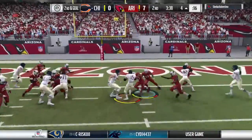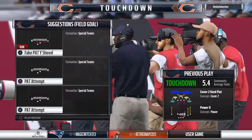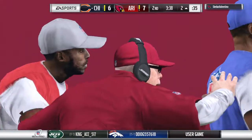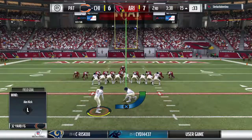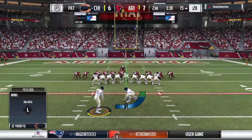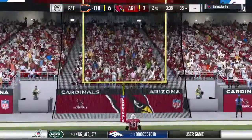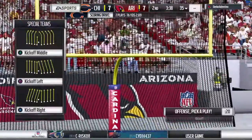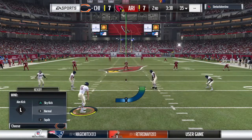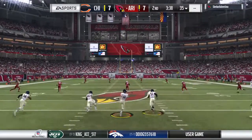They'll run it now out of the gun. And he's into the end zone. Touchdown, Bears. A great play there. A 3-yard touchdown run. And the Bears are an extra point away from tying the football game. It's good, and we're all tied at 7 apiece. So we're right back where we started, all even as the kick's away.